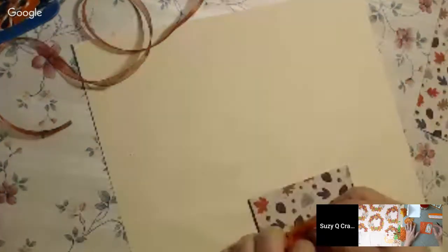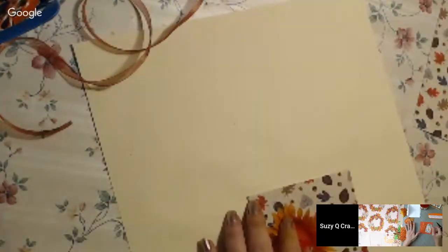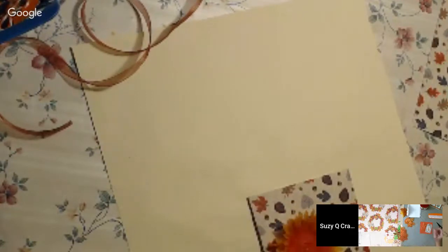So, Suzy, I think we learned how to make an envelope. Hi, River. We did. I kind of knew, but I had this whole theory. To me, it's super easy to make an envelope, and I can show y'all any size. But when you're making a certain size, that's where it gets a little tricky.